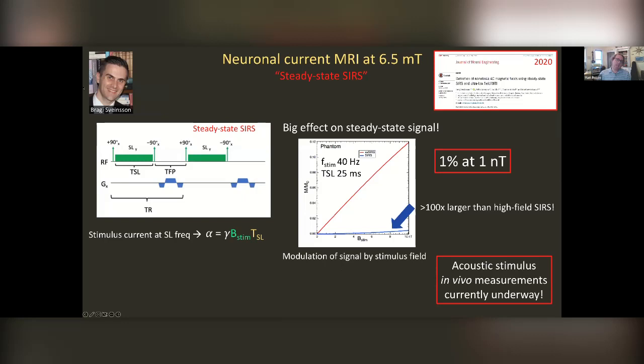So here's an SSFP sequence, and we wrap a spin lock experiment inside of there. If there's any stimulus current, any neuronal signal at the frequency at which we're spin locking, we see a large shift in tip angle, which builds up over many shots. It gives you a huge effect on the steady state signal. It's like a 1% effect for a 1 nanotesla field. And so this is really an interesting approach.